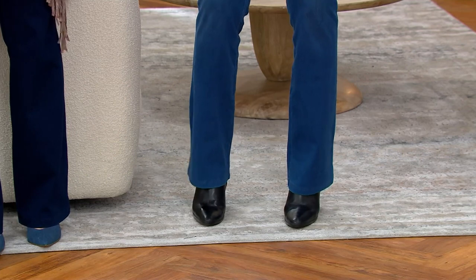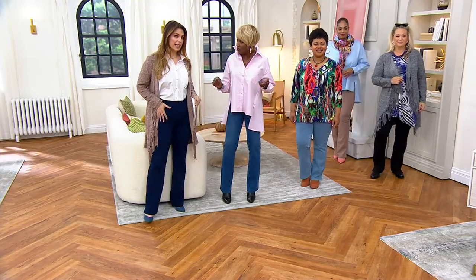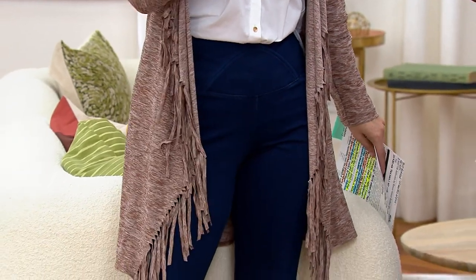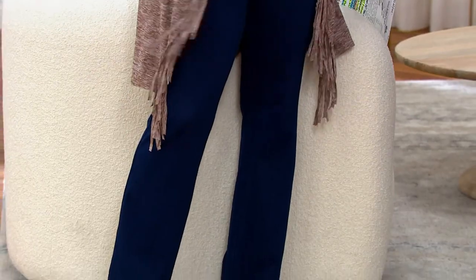Now, let's talk about you, girlfriend. Okay. All right. What size, so, how tall are you? I'm 5'6". Okay. I have them on in the regular, in the 4. Okay. And they're fitting perfectly. And what we were talking about earlier, I'm opposite of you. I have a long torso and short legs.